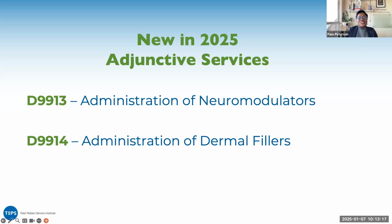And always trust but verify. If this is something you do in your practice, make sure that you add it to your system when you're getting a breakdown of insurance savings on behalf of your patient.